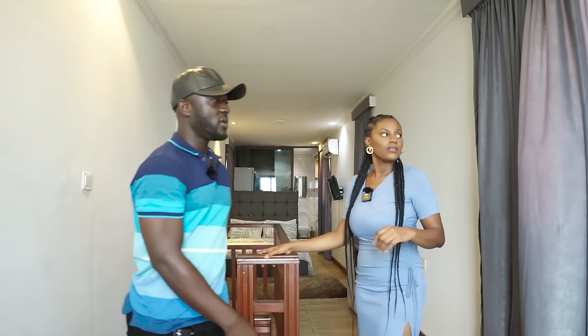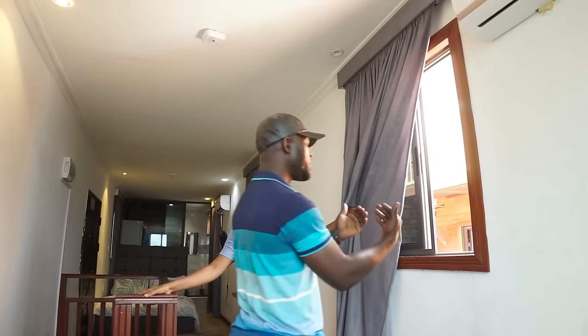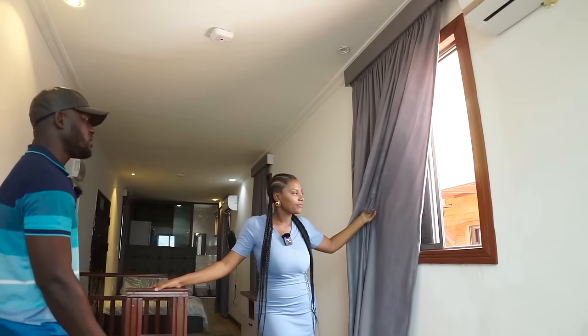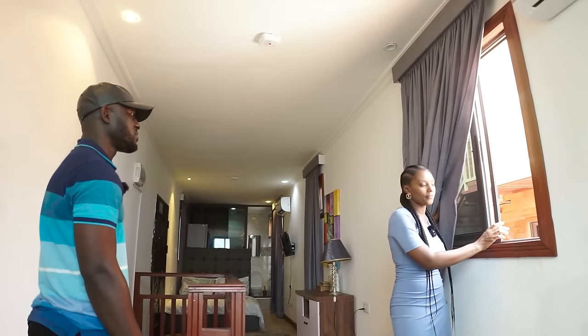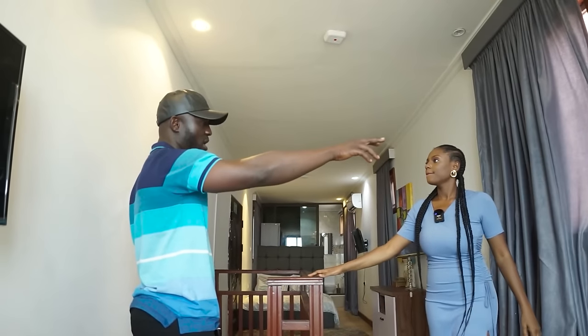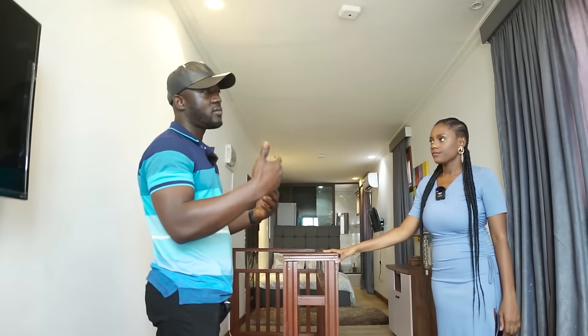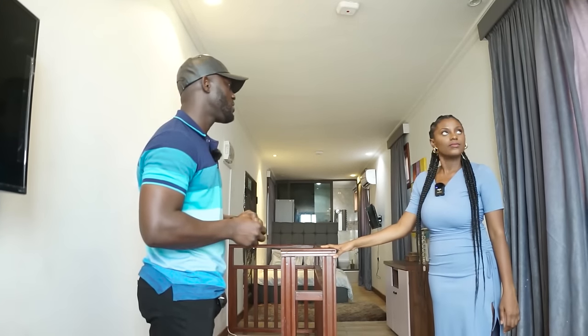No, there's a window here. Right, okay. There is a window here. It brings a lot of air. And all the windows, as you can see, also have netting. So at night, you can actually open it to have more wind here, and no mosquitoes or insects will be able to come in.